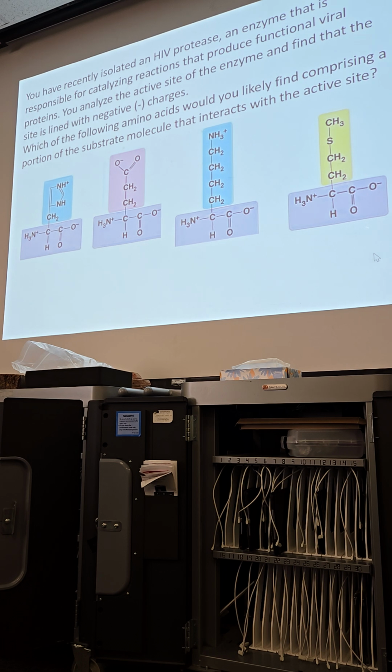Okay, 10 seconds. I got 1, 2, and 3. I said 1, 2, and 3 because they're all capable of ionic and H bonding. And I'm not sure about 4. I didn't click it because I didn't notice that there was a sulfur in it. I don't know. I just put 3. But sulfur is... Yeah. That would be slightly polar.